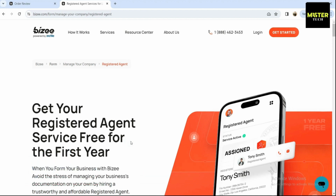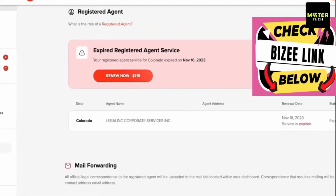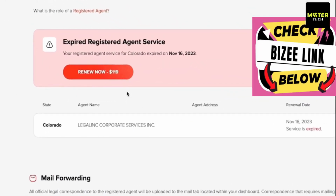But what does it look like after year 1? Here you can see in my Bizee dashboard that the registered agent service that I had on this account has expired, and you can renew now for $119. You will get alerts from Bizee that there are important things that you need to do with your business, which is nice because the state websites, when you go directly through the state, they're not great at notifying you of things.